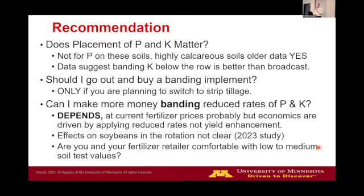So what's my recommendation? Does placement of P and K matter? Not for P on these acid soils. On highly calcareous, high pH soils, the older data says yes, it does. And I think that data is still valid. And there's still some of that data being collected in other states as well. But for phosphorus, it's probably more of a starter, getting it even closer to the seed than in a deep band. But for K, obviously pH isn't going to matter. Data suggests banding K below the row is better than broadcast. It's not a lot of data. It's not a very convincing argument, but it suggests that it is a little bit better.